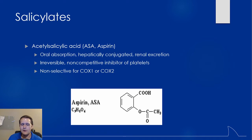So starting off with our anti-inflammatories is going to be the salicylate category, which mainly just includes aspirin, right? Aspirin is oftentimes abbreviated ASA. If you ever see that, that basically stands for acetylsalicylic acid. Most people just call it aspirin, right?